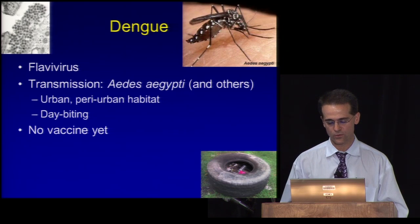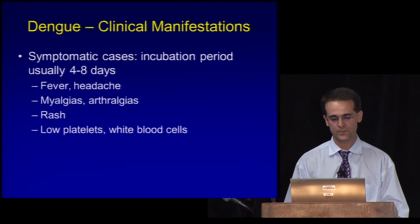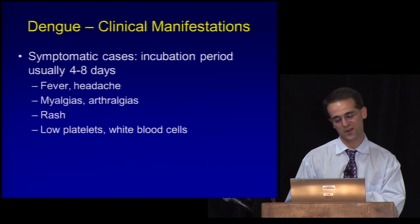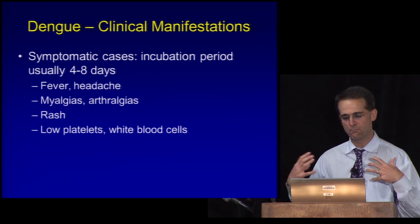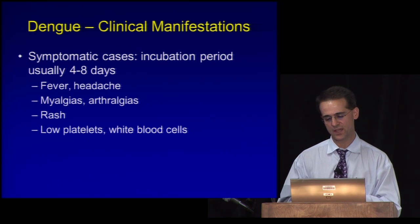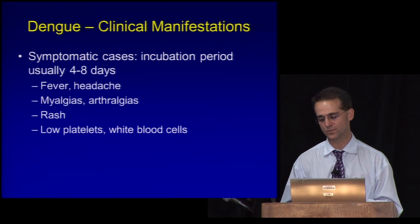There is no vaccine, unfortunately, for dengue. So all you can do to prevent dengue is try to avoid getting bitten by a mosquito. So use your DEET, right? Don't rely on malaria prophylaxis because there are other things. So this usually causes fever, muscle aches, joint aches, and if it gets more severe, low platelets, and that therefore cause a propensity to bleeding.